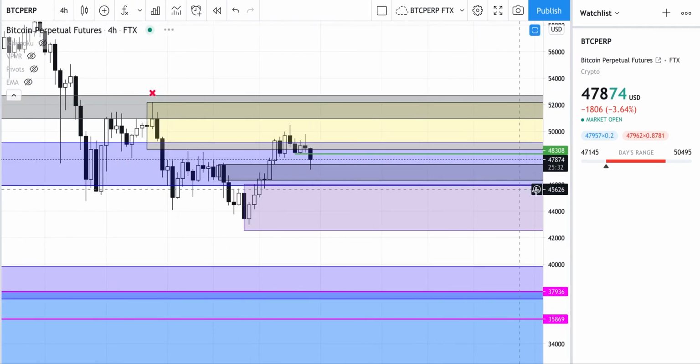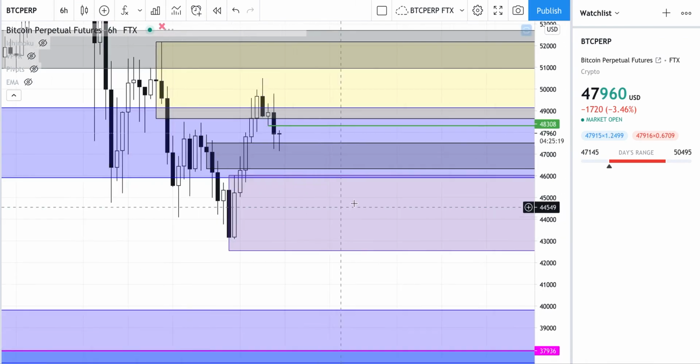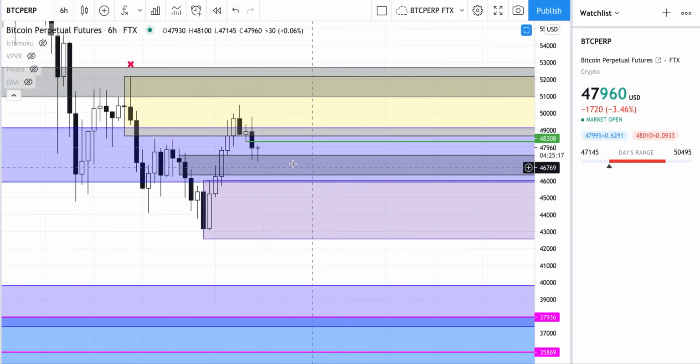But if we go down to the 4-hour time frame, we're reacting off of it pretty nicely here. And this will be something that we will continue to monitor over the next 4.5 hours, because we'll need to close above this green line here, which is at 48,308 on this exchange.